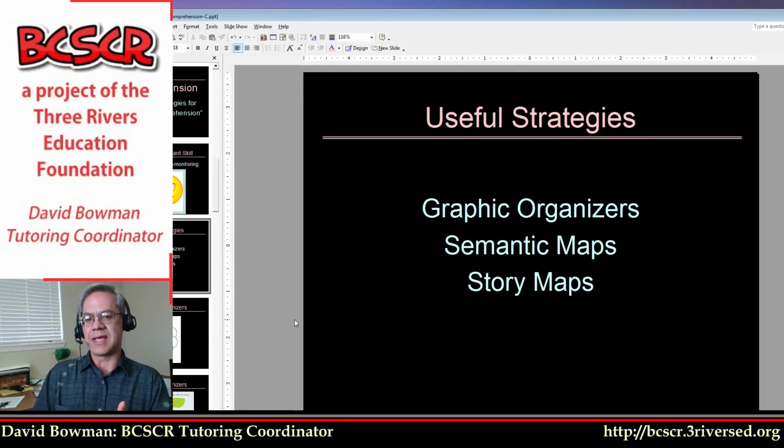Now, some specific activities, well, certainly the use of any type of graphic organizers, semantic maps, story maps, all of those things are very useful for helping students to understand the content, to organize it, and to summarize it and begin synthesizing the information. So those are all very effective.